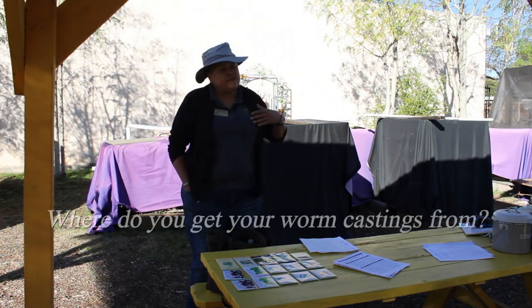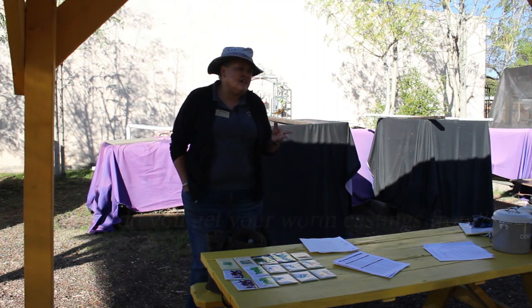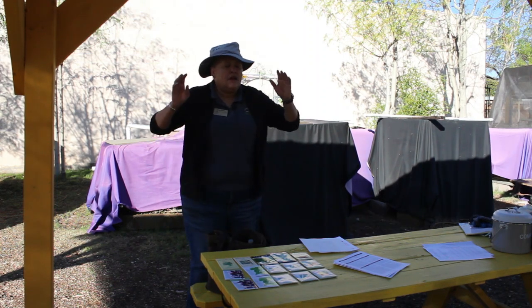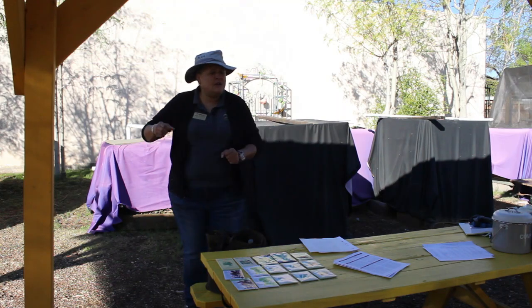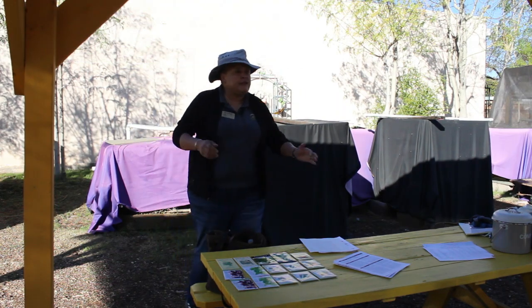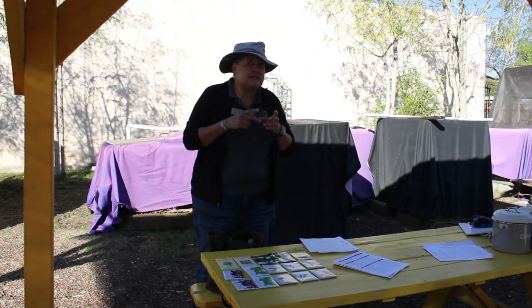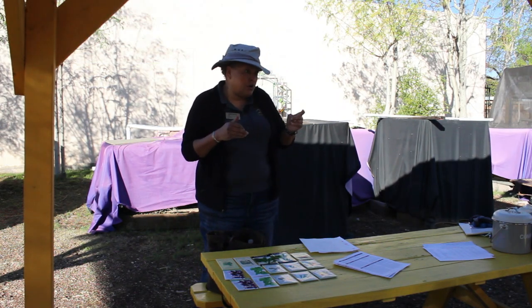I usually buy them from the nursery because they sell a brand of worm casting that also has the trace minerals in it. I do like industrial gardening at home with big rolling garbage bins full of mixes. So when I'm planting and potting up seedlings, I include some worm castings in that too, so that they can stay in those 3-inch pots a little bit longer.